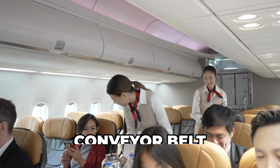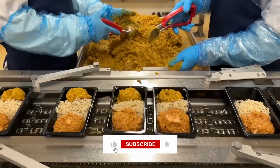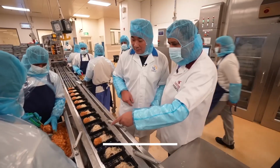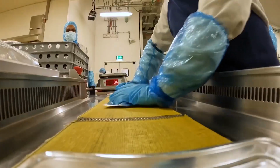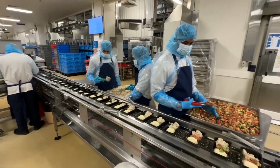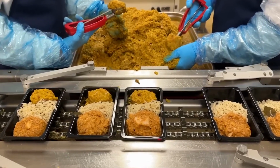Imagine lots of people standing at a conveyor belt, and trays are moving along in front of them. Each person has a specific job. One person puts the main dish on the tray, another adds the side vegetables, someone else puts in the bread roll, and so on. Everything is carefully portioned out to make sure everyone gets the same amount of food. They use scoops and special tools to make sure it's all just right.